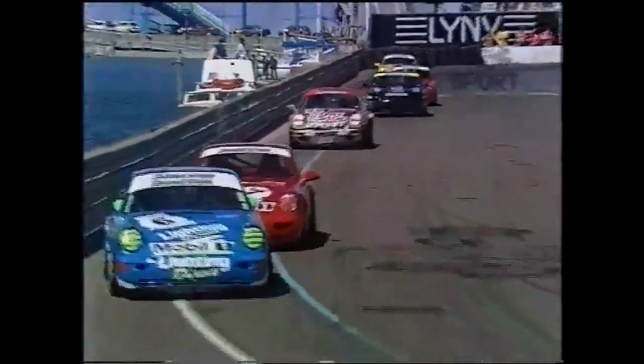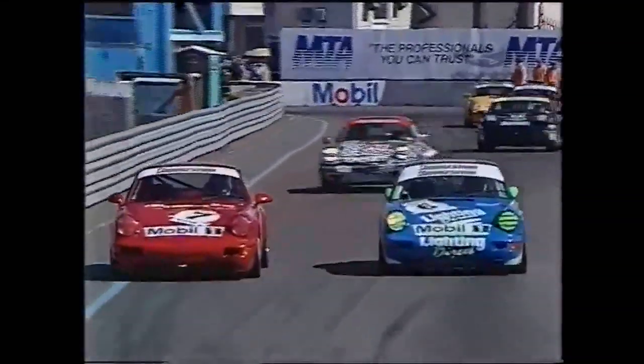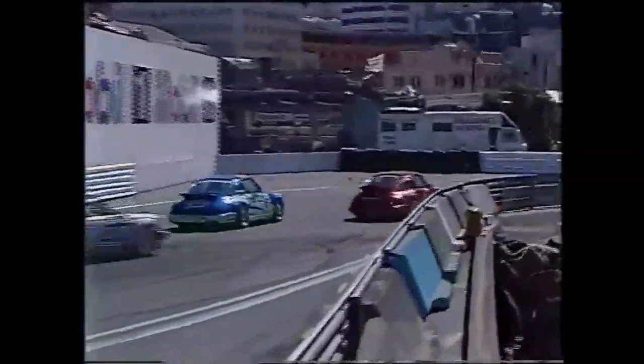Well, Dean Fulford was actually the fastest qualifier for this race. Sat on pole position, didn't get the best of starts. Richard Giltrap managed to go through that chicane at the start-finish straight first. And from then on, Dean Fulford's just dropped back a little bit. And here's the move now. Can he do it? Side by side. This is great stuff. Exactly.